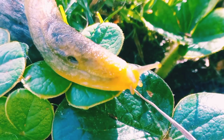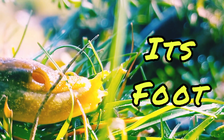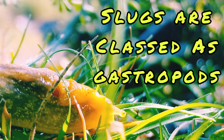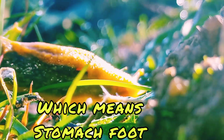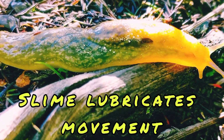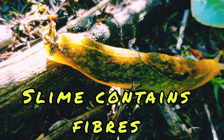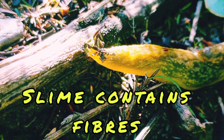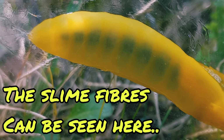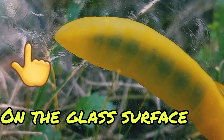This is a slug on a piece of glass. The bottom side of a slug is called its foot. Slugs are classed as gastropods, which means stomach foot. Slime lubricates movement and protects them from sharp objects. Slime contains fibers, which help them to stick to walls. The slime fibers can be seen here on the glass surface.